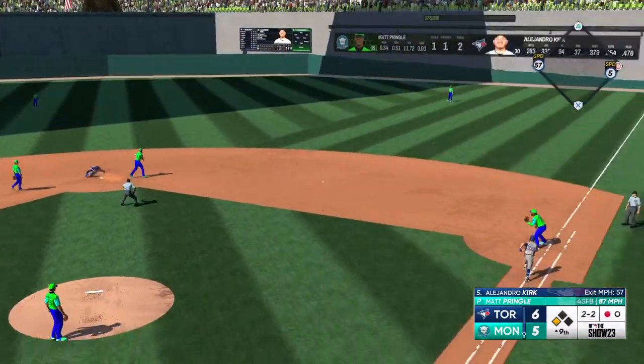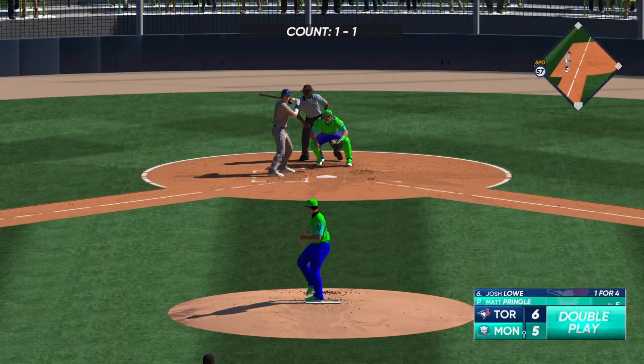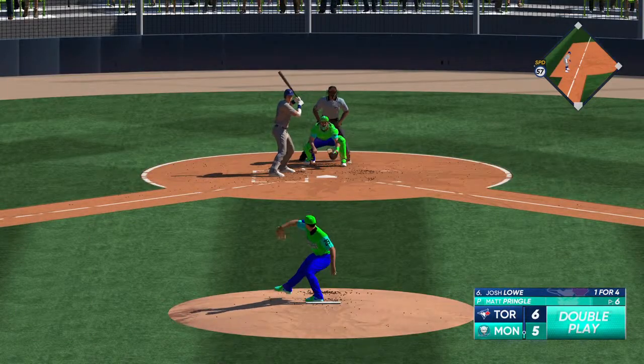To second, there's one, and they get him easily at first. It's a double play. Got what he was looking for on the mound right there, and his infielders took care of business. Pretty textbook execution between short and second to turn that into 2 outs. And he deals.